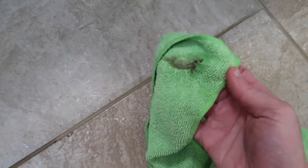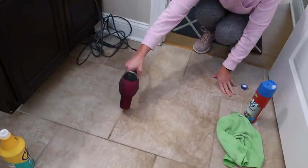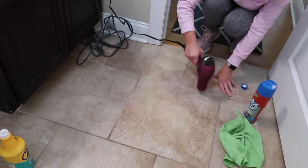So I put the cleaners on the grout, but when I wiped them up, it was hard to see because it was wet. And you know, when grout's wet, it looks dark. So I got a hair dryer to dry the grout to see which one truly worked better. I thought the camera doesn't give it full justice. I feel like the Resolve looked better in person than it does on camera, but I was impressed with both of them so far.